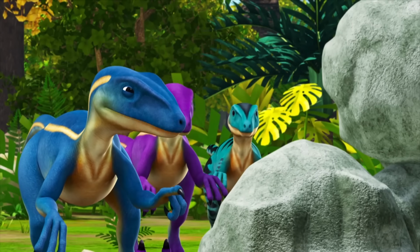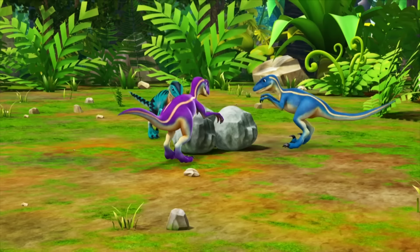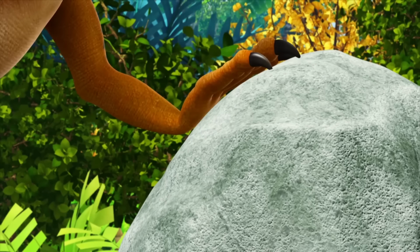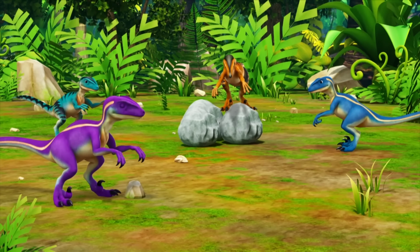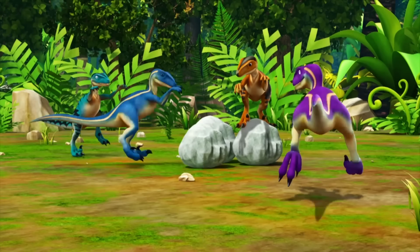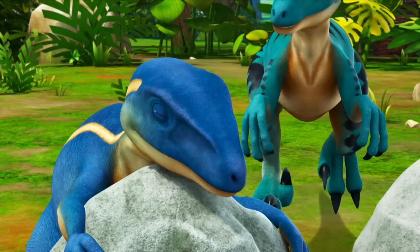Wow! These are huge rocks! Wow, they're really big! What was that? I saw a spark! These must be the rocks that can make fire! Oh, that's so cool! Let's go show these to our friends! That sounds great! Let's do it! Too heavy! I can't push it by myself! Then let's do it together!